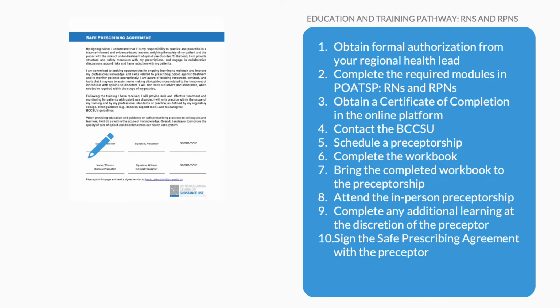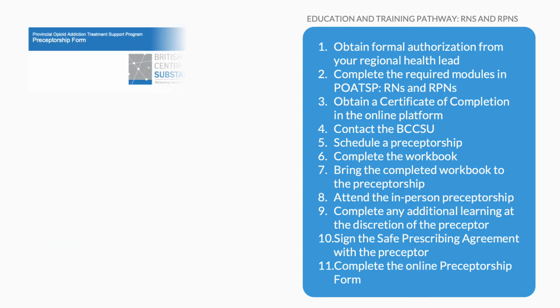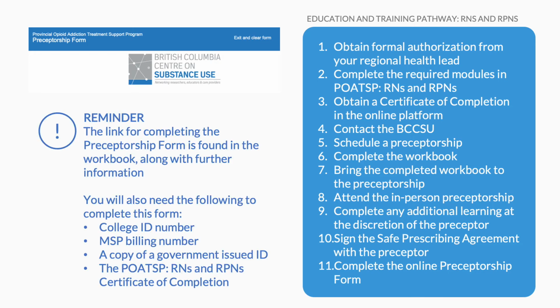At the end of your preceptorship, sign the Safe Prescribing Agreement with your preceptor. This is found in the back of the workbook. Complete the online preceptorship form. The link for completing the preceptorship form is found in the workbook, along with further information. You will also need the following to complete this form: college ID number, MSP billing number if you have one, copy of a government-issued ID, copy of the POAT RNs and RPNs certificate of completion.